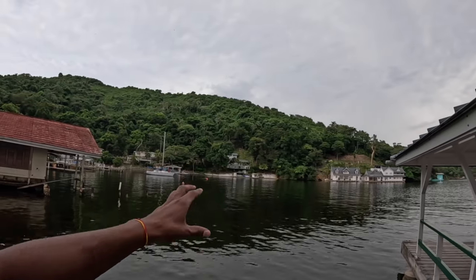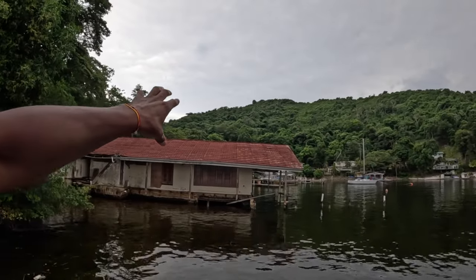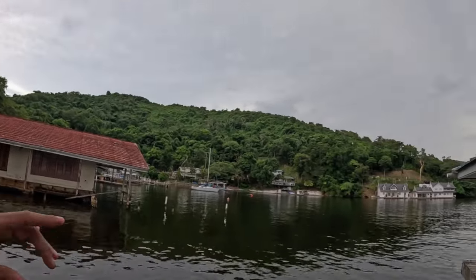I like how it's built up on the hill, has palm trees surrounding it, beautiful greenery all around this island. I actually think this island is nicer than the last one we came to. So can you imagine that?